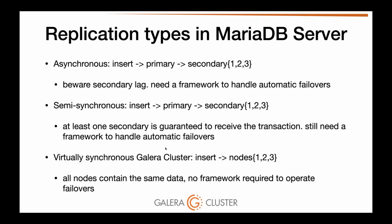MariaDB supports 3 types out of the box. It has asynchronous replication by default, where you insert into a primary and it may reach a secondary. There is no actual automatic failover framework out there. So what you can actually do is configure MaxScale to some extent to help you with this, which is what Massimo was mentioning earlier.